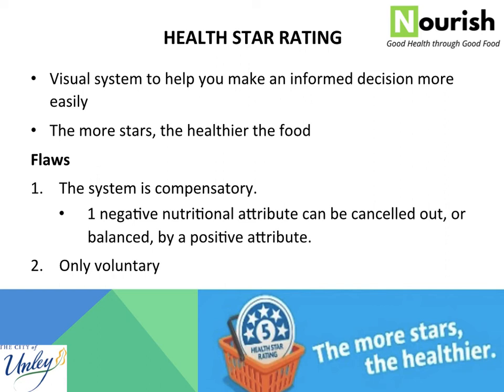Now this system is not without its flaws, so keep this in mind when looking at packaged products. The first flaw is that the system is compensatory, meaning that one negative nutritional attribute can be cancelled out or balanced by a positive attribute. And secondly, this system is only voluntary at the moment. So of course, you're not going to see a Health Star rating on a bottle of soft drinks, chocolate, ice creams, and on the front packaging of other types of discretionary foods.